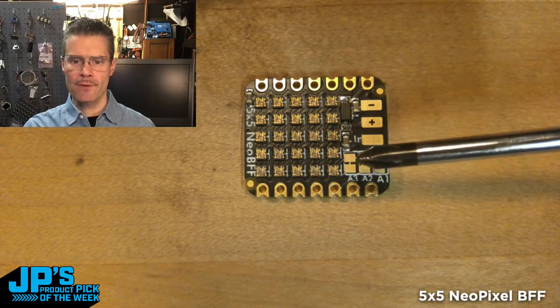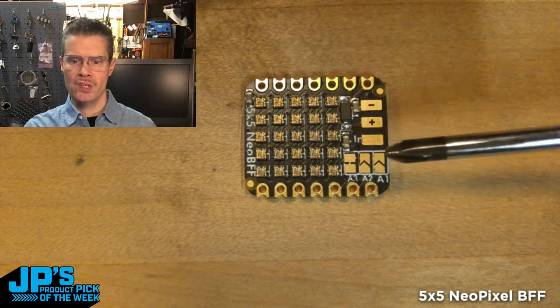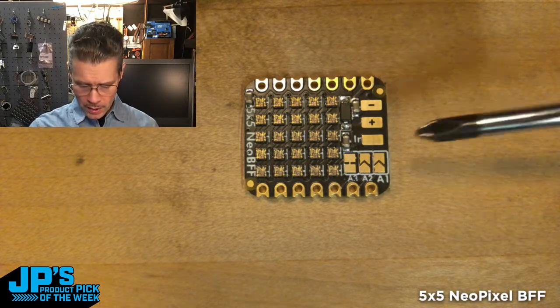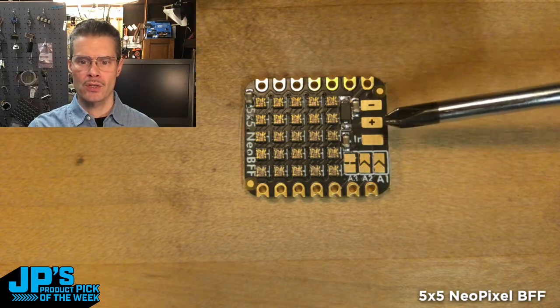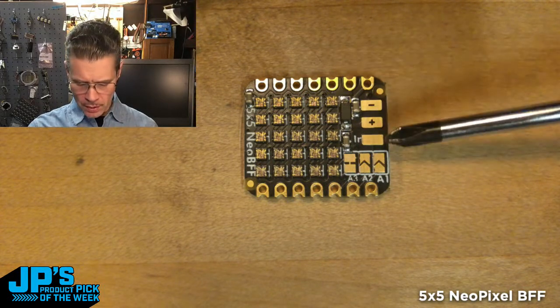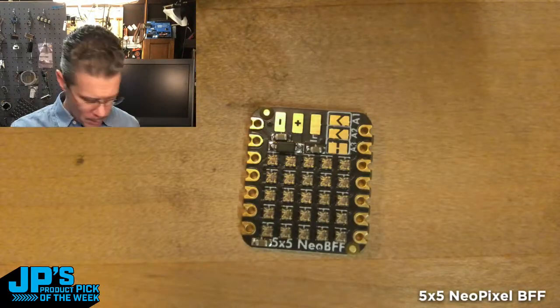You can sever that with a little edge of a hobby knife and then solder a blob across either A2 or A1 if you want to change that default line. Or you can use this big, huge in pad right here. You can also use the plus and the minus for ground and voltage there. So you can drive this a bunch of different ways, but by default it just hooks right onto the back of your Cutie Pie.